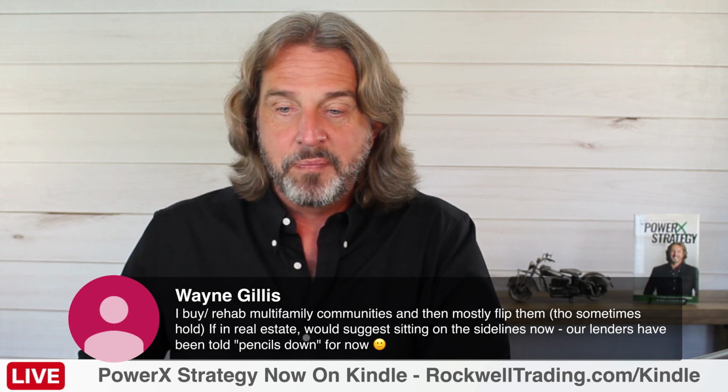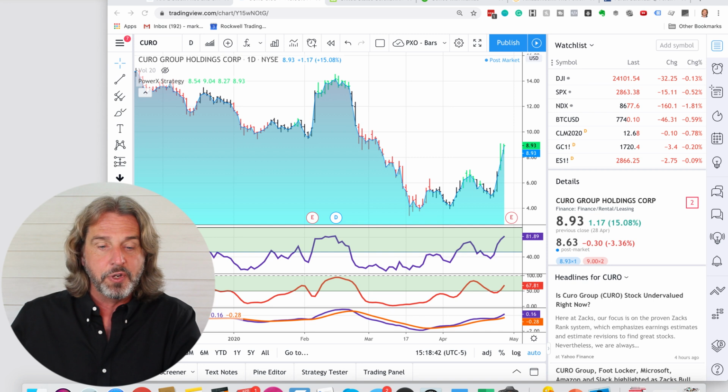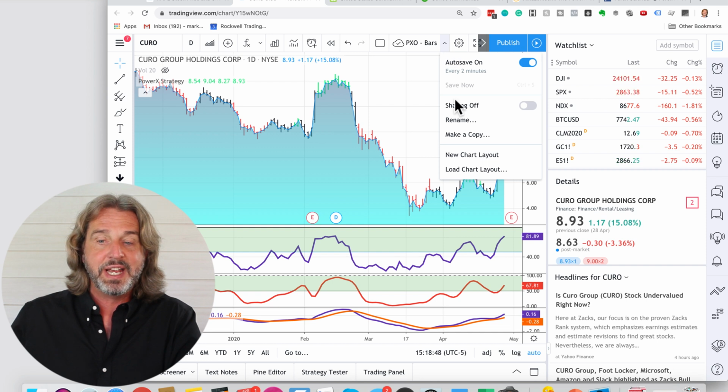Good point. Claire is asking, how do you save all your settings in TradingView? Okay, let me quickly show you that. When you are on TradingView, you see right here, you can save the chart layout. The way TradingView is structured, you can save almost anything. If you make changes to the chart layout, you can save it as a chart layout. You can also make a copy of this and save it under a different name.